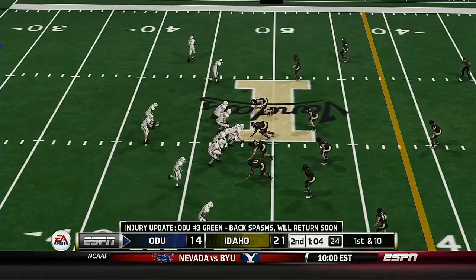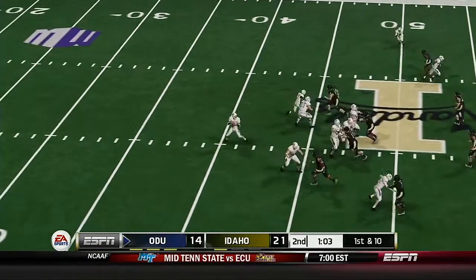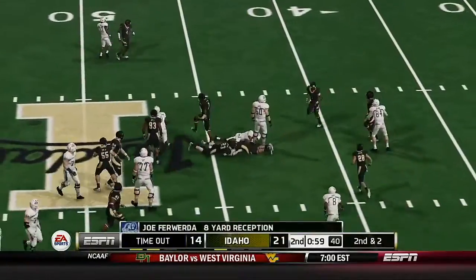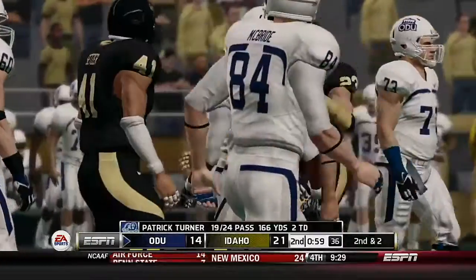Well, Kirk, we saw this kid head to the locker room a little bit earlier with that injury, and now we see he's back on the sideline. That's good news. Looks like he should be able to get back in the action. Fires across the middle, and down he goes. Right around the 44-yard line. The offense calls a timeout.